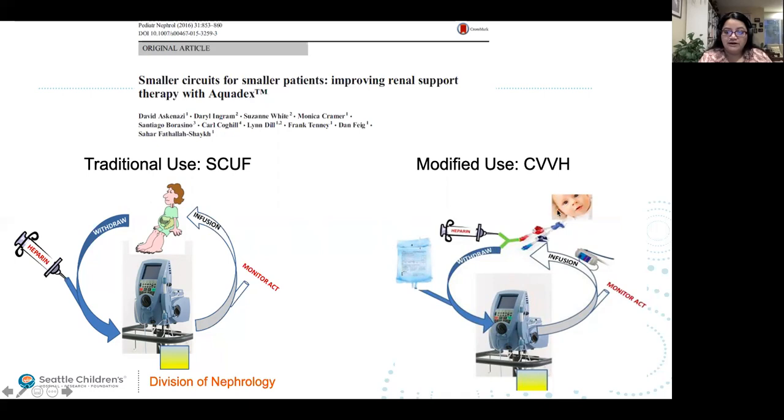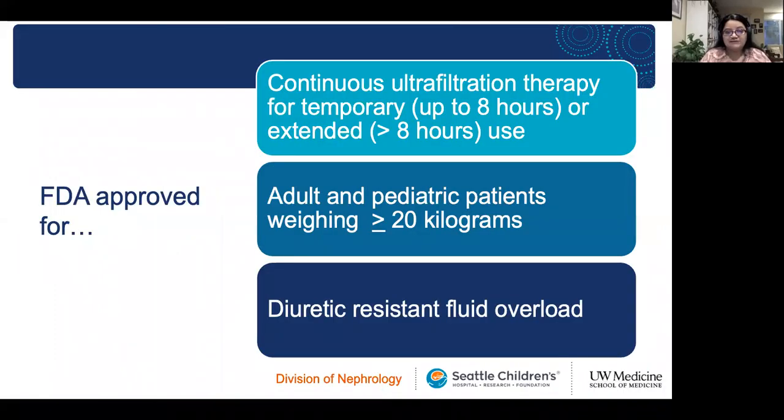So here in their schematic, blood came out of the patient, got heparinized, you added some replacement fluid, ultrafiltrate was generated, and the blood went back into the patient somewhat cleaner, with less toxins, with less BUN and creatinine in it. And thus they were able to provide therapy for smaller patients using Aquadex. So like I said, this is what the machine was approved for by the FDA.